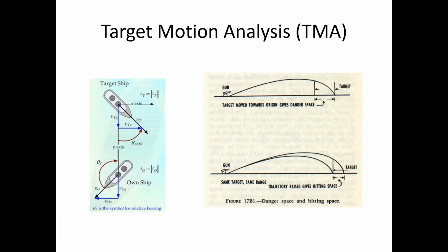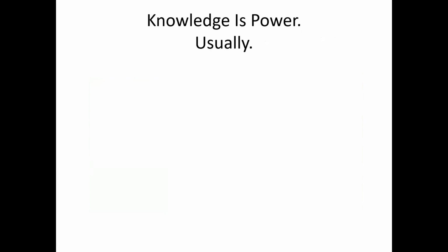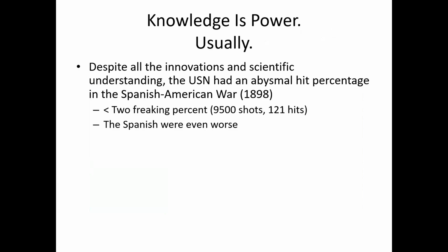So anyway, this is why we have engineers. Knowledge is power.